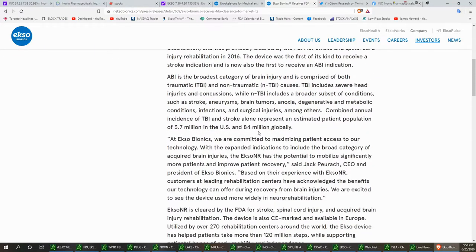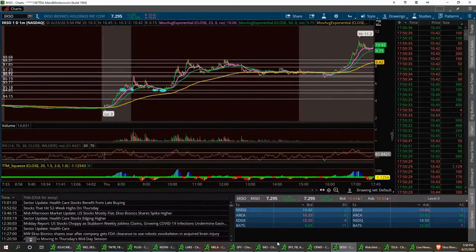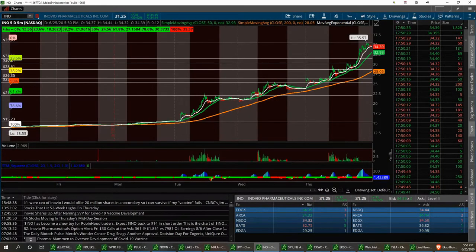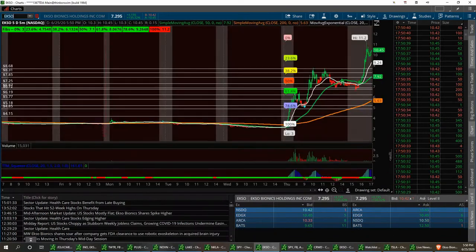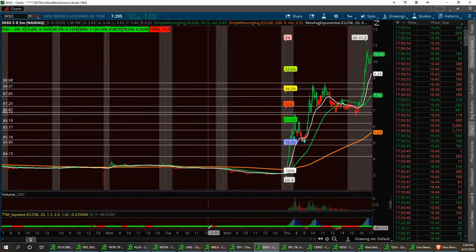And this is a beautiful little stock and a beautiful little run. So we're going to go ahead and pull that up and have a little look at it. I don't want to use that chart. We'll use this one here. EKSO. Let me see here something. Erase that. Bring this down.